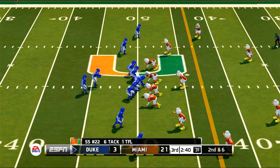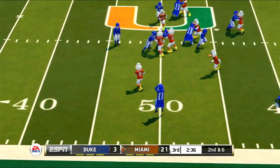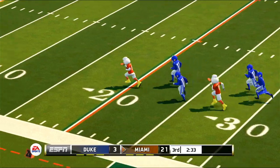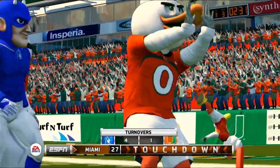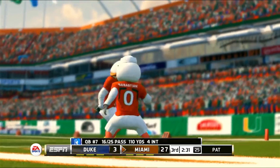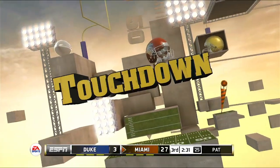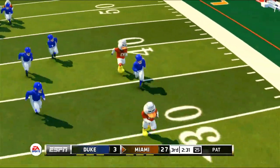Mike is 59. Mike is 59. Tries to thread the needle, and it's not going to work. He's at the 40. He's at the 30. To the 10. He's all the way home. Touchdown. That was a super play by the defender. Excellent interception and an even better return for the score.